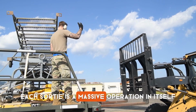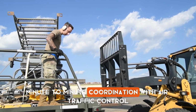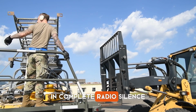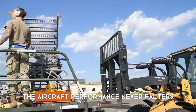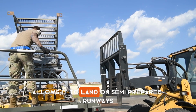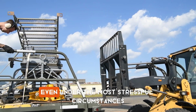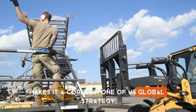Each sortie is a massive operation in itself. Dozens of personnel, minute-to-minute coordination with air traffic control, threat recon units, and base commanders. Whether it's midnight departures in complete radio silence or daylight landings under the eye of international observers, the aircraft's performance never falters. Its 28-wheel landing gear allows it to land on semi-prepared runways, absorbing shock that would cripple lesser planes. This reliability, even under the most stressful circumstances, makes it a cornerstone of U.S. global strategy.